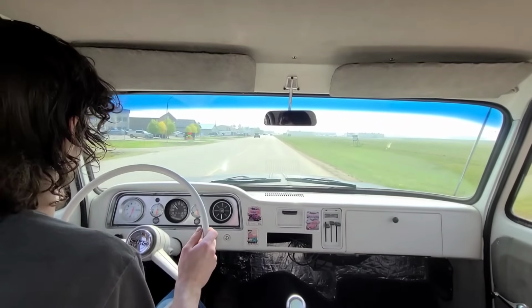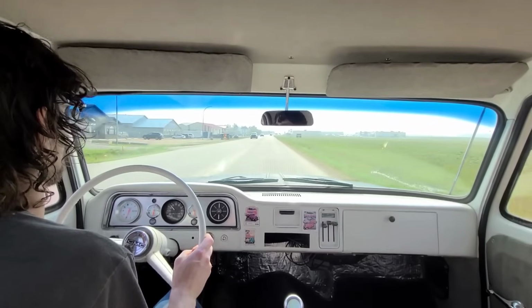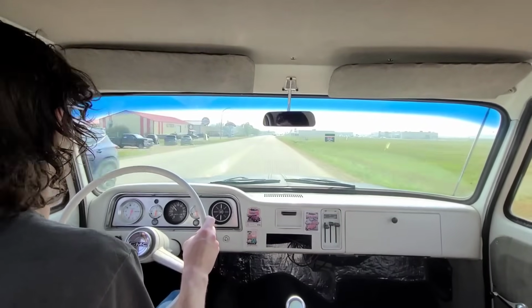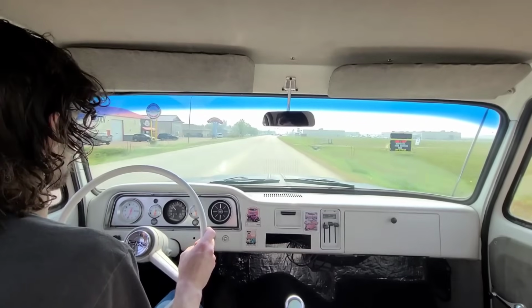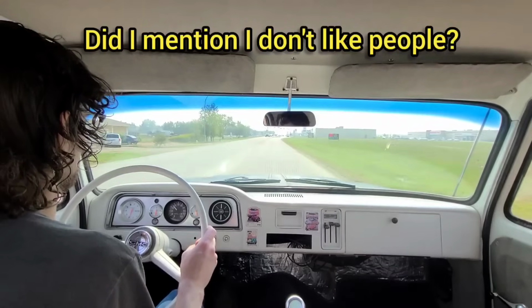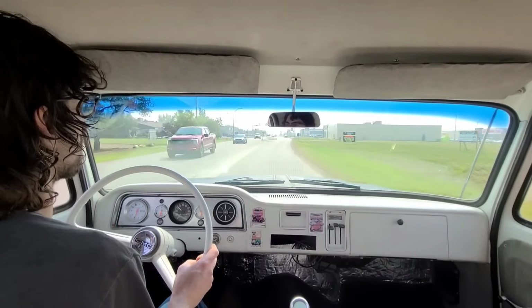And no matter what, people are going to be idiots, so there's no point in trying to go any faster, because as soon as you get into the city, at the first red light, they're all lined up next to you anyways, all the people who passed you. So people are just idiots, and there's no point in trying to fight that. I'll just cruise along at a speed that's comfortable.